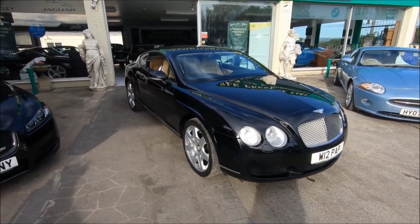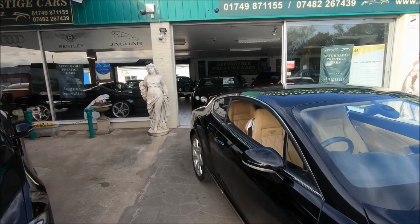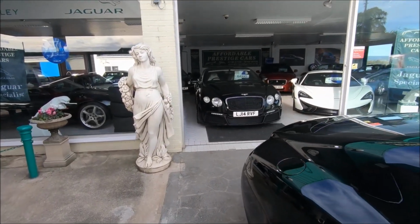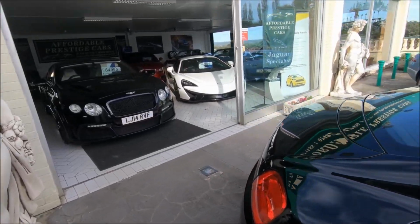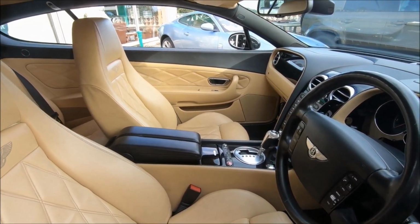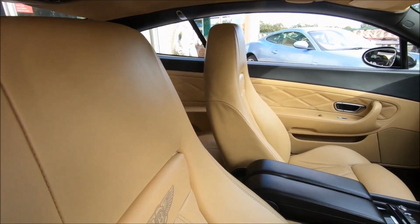Hello and welcome to another vehicle from the Affordable Prestige Collection, and this particular example of the 2005 Bentley Continental GT really is a stunner. Now, it's a Mulliner edition, which in itself is that much more special, but also being finished in the ever-classy Beluga Black makes it just look absolutely incredible. It doesn't look its age at all.